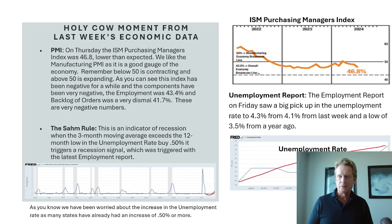It's been negative for a while. The manufacturing sector has been struggling, and it's starting to get worse. So we're concerned of that. Oh, the components of the Purchasing Managers Index are very important. So the backlog of orders came in at a very dismal 41.7. So orders are obviously new revenue growth, the orders that the companies are getting, and that's at a really low level. The employment as well at 43.4, that's at a low level. So not great news out of the cyclical part of the overall economy.